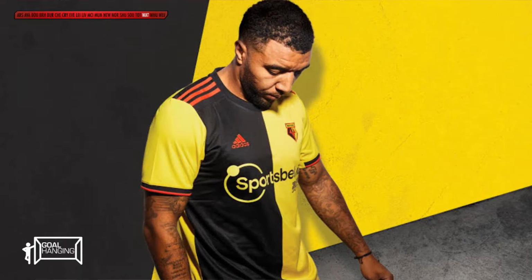Watford's always hard. I don't like this because it's not striped. They've kind of done what Juve have done, gone for this 50-50 thing. It's weird. I don't like it. To me, Juve having a pink thing in between, it just doesn't work for me either. I'm not a fan of it.